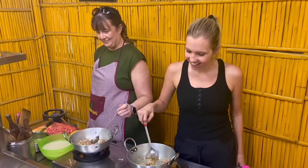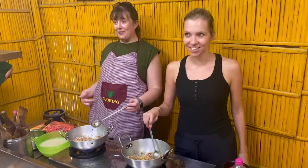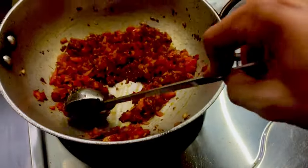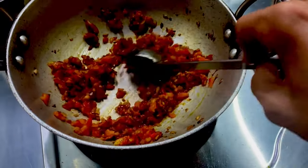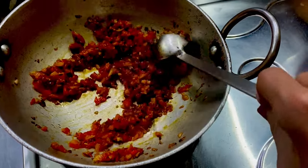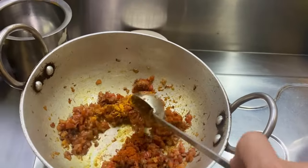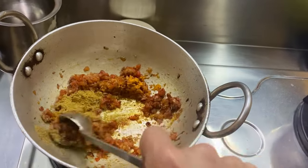What's she cooking over here? Okay. And one teaspoon, okay? Smart. This bowl, straight into the masala.